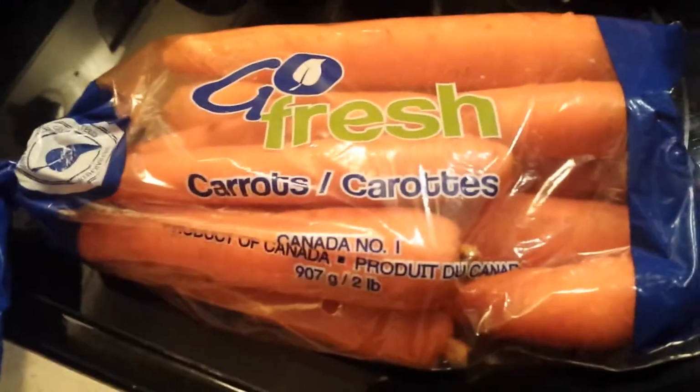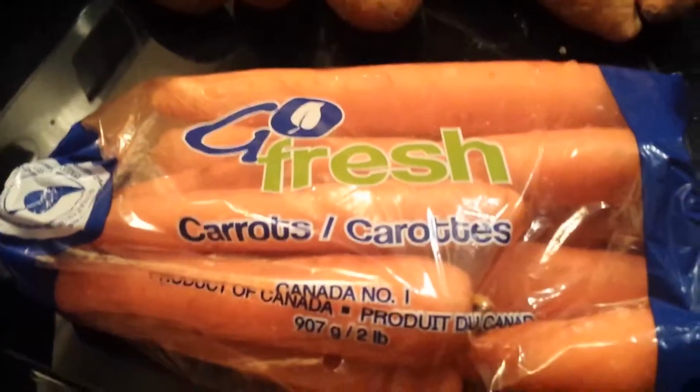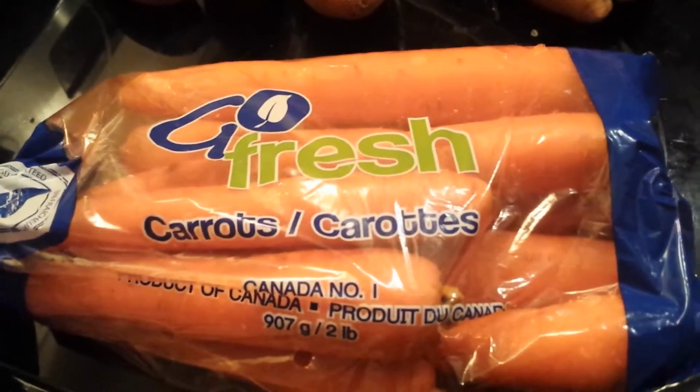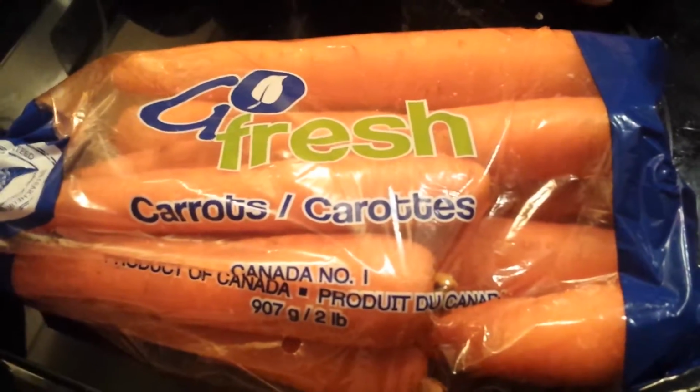Next, we got this huge bag of carrots. We actually have a bag in the fridge, but we don't really mind because we love eating carrots. We can cut them up and put them as side dishes, in dishes, whatever. There's a lot of uses for carrots, but of course, if you guys have any recipes, please let me know.